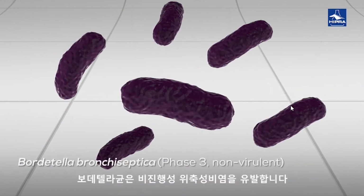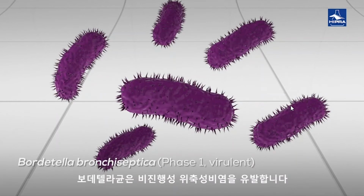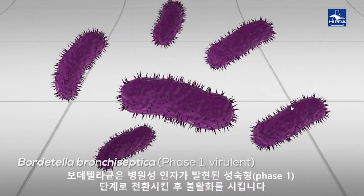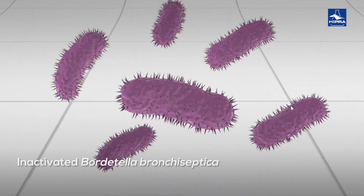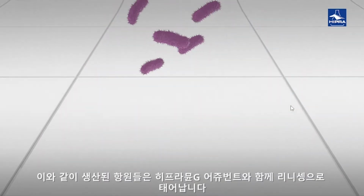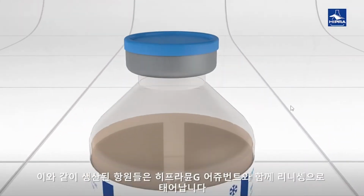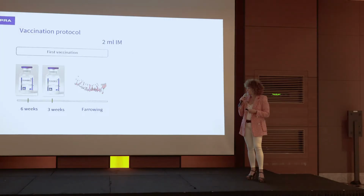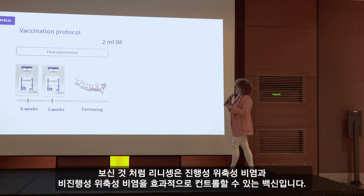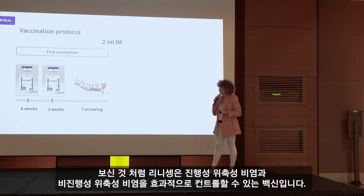On the other hand, Bordetella bronchoseptica is the causal agent of non-progressive atrophic rhinitis. Bordetella is induced into the toxigenic phase and it is then inactivated. Finally, once all the components have been obtained, they are incorporated into the vaccine along with Hipramune G adjuvant. So, as we have seen, Rinisen is the vaccine to control progressive and non-progressive atrophic rhinitis.